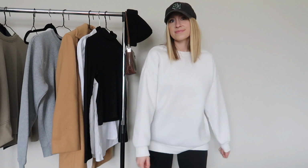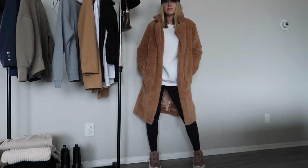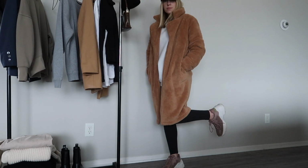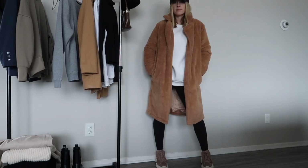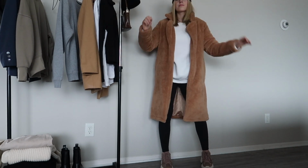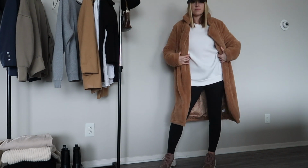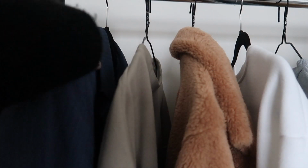So personally, since I was wearing a black hat, I didn't want to do all black. I wanted just something else that went with the coat a little bit more, and so I decided to do white, and then paired it with some leggings and cute tennis shoes. So honestly, this is just so simple, but by adding the hat and adding the coat, you go from looking like you're going to the gym to a cute look. This is look number two.